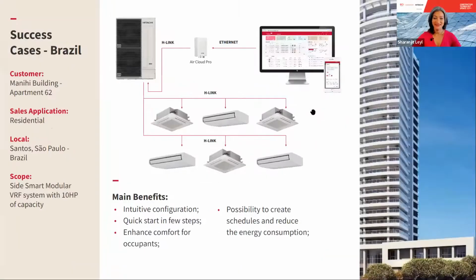Yes, perfectly. So this is an example of a case in Brazil, in Sao Paulo, where this luxury apartment building, beautifully located by the seashore, is leveraging some of our smart controls using VRF, and the ability to remotely schedule temperature for various occupancy, and to enhance comfort for the building, is the objective.